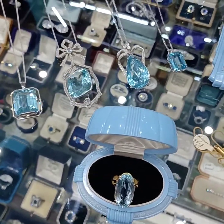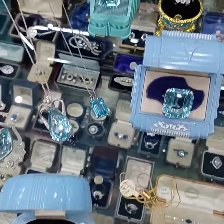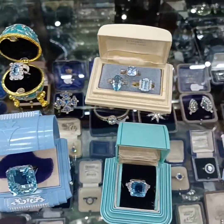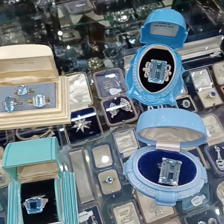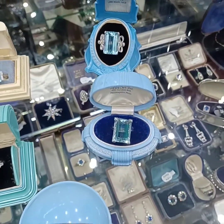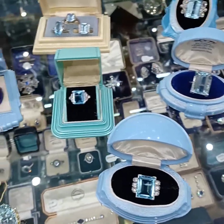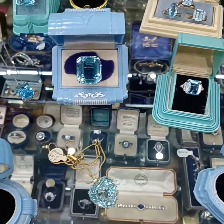I wanted to share with you this afternoon a beautiful selection of antique pieces of jewellery that have all one thing in common with each other, and that's the fact that they're all set with aquamarine stones. So aquamarine stone, of course, is the most beautiful, lively, blue-coloured stone that you can buy.